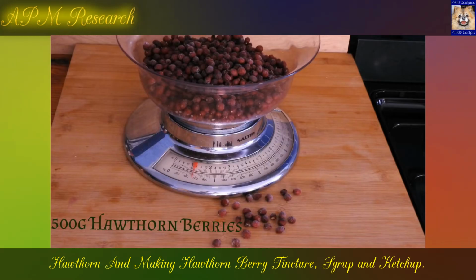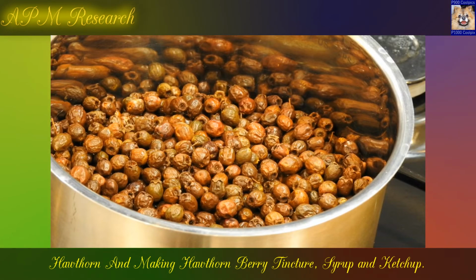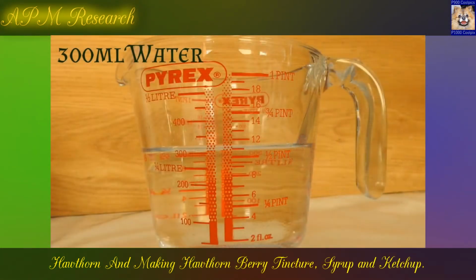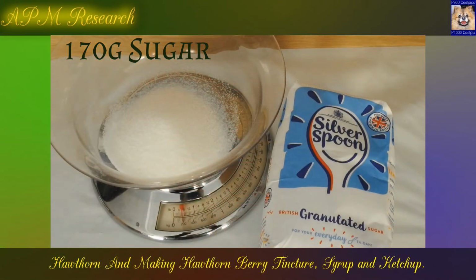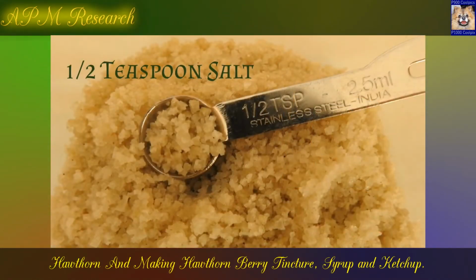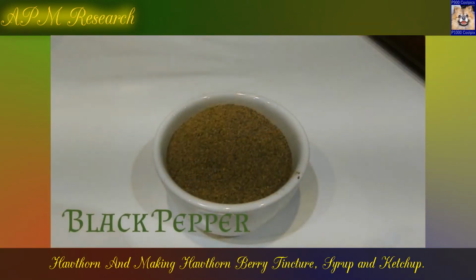To make hawthorn berry ketchup, you need 500 grams of hawthorn berries. I used frozen but defrosted them overnight. 300 millilitres of apple cider vinegar, 300 millilitres of water, 170 grams of sugar, half a teaspoon of salt, and some freshly ground black pepper.